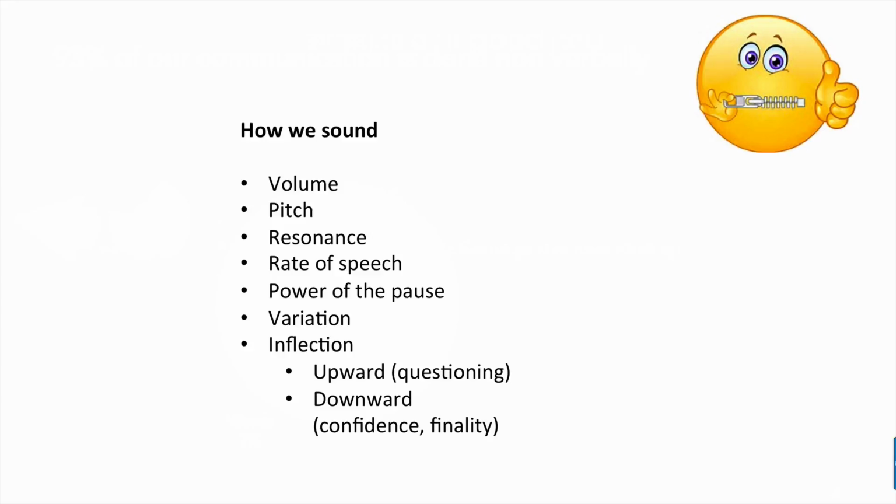So the volume of our voice, the louder we are, the more confident perhaps we sound. The pitch, the higher or lower pitch does make a difference, and whether our voice is resonant, and we can improve the sound, the quality, the resonance of our voice by making sure that we're breathing properly and that we have a posture that allows our voice to resonate from top to bottom. We'll talk a little bit more about that.